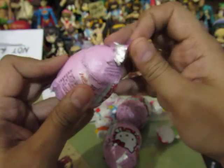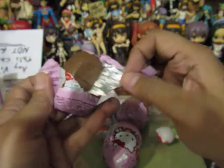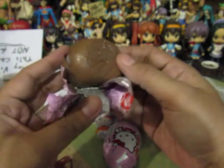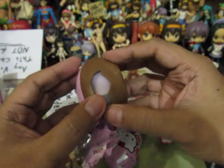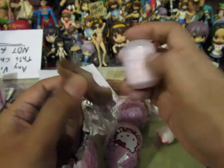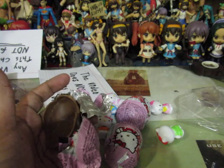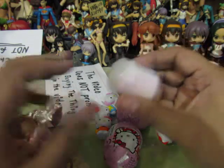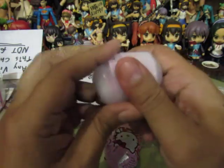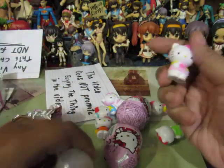So let's open it up and look at the chocolate. It's kind of cracked already. So let's take a bite of the chocolate. So this is the chocolate. This is its taste. Good. Look at the toy inside. Okay. It's a double.